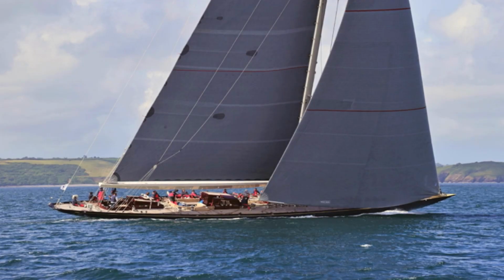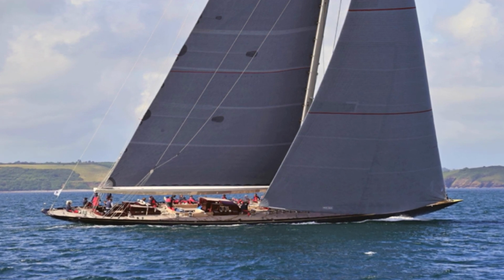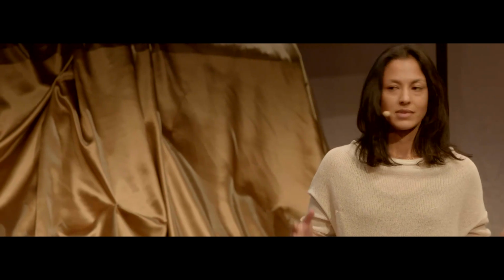And now we have our sights firmly set on these beauties. More specifically, high-performance, large composite yachts. And we're going to change the way that these are made. When you think of large, that means metal. And when we think of performance, that means composites.